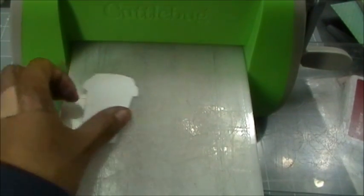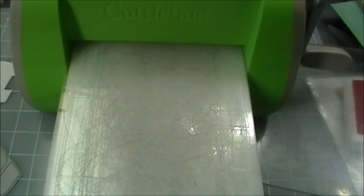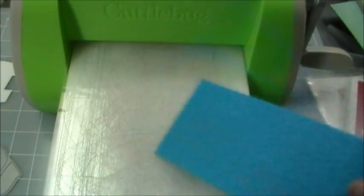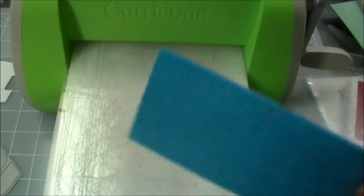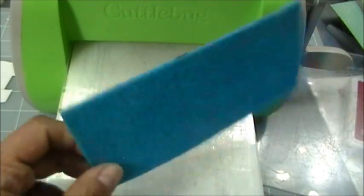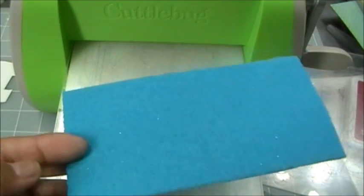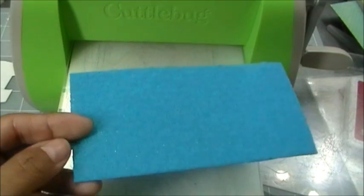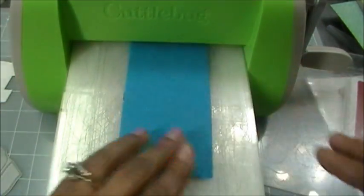Now I want to show you that you can cut different things with my dies. I'm going to use a piece of felt. I just picked this up at either Michael's or Joann's, and it's a little bit thicker, and I really like it because it's not so flimsy. You could use felt that has a sticker on the back. You could also cut thin chipboard with this. A lot of people like to use cereal boxes, which is what I do sometimes too when I don't have any. That'll run perfectly with my dies as well.